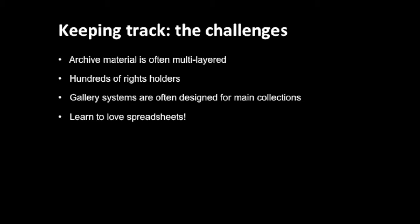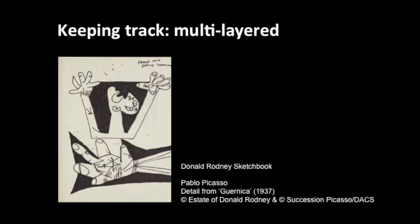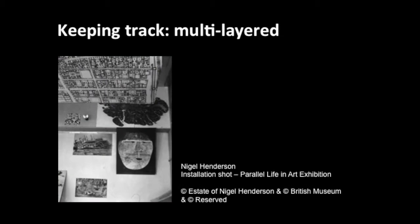So, just briefly, this is an example of some of the information that I'm looking at. This is a sketchbook of Donald Rodney. This is him drawing an extract from Picasso's Guernica. This is an installation shot from Nigel Henderson's Parallel of Life and Art exhibition. There are probably about 150 or so of these installation shots, and yes, it did take an awful long time to work out whether any of this was in copyright, who the rights holders were, whether I had to deal with it. It was a bit of a pain, to say the least.